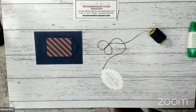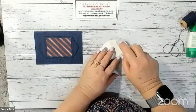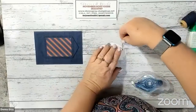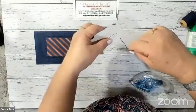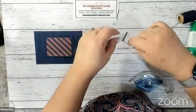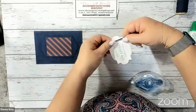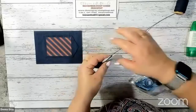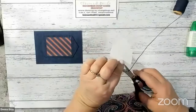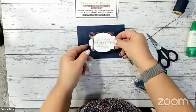So it's nice, lovely. All right, on the back of here, I'll pop a bit of double-sided, a bit of Seal Plus, and I'm just going to wrap it around just that little bit. Just like that. I think that will look cute. Okay, and cut that off. There. Yeah, that looks good.